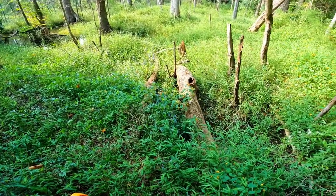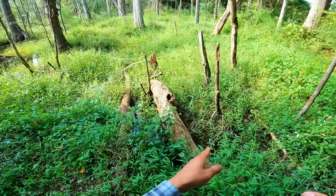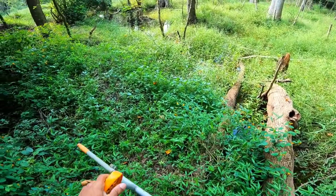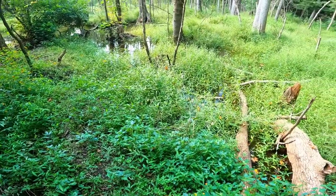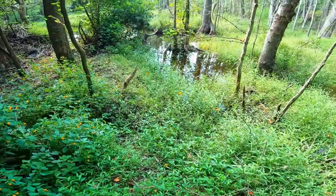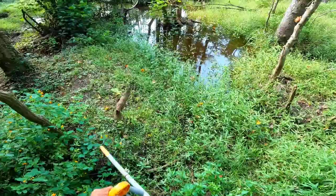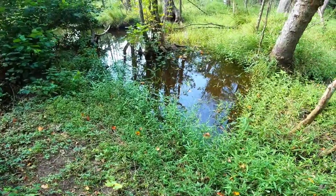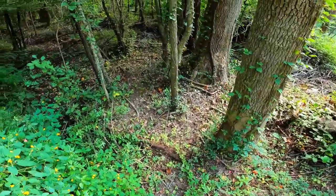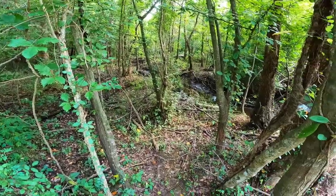Oh boy, you guys. There's more water over here today, right here, than there was, oh, the mosquitoes, than there was 2 days ago. Oh boy. Man. Don't look too bad down there.